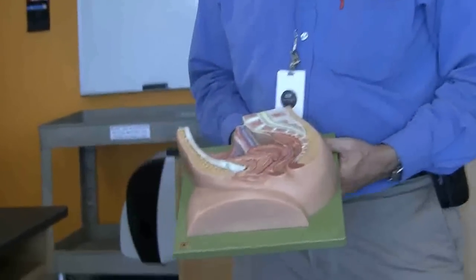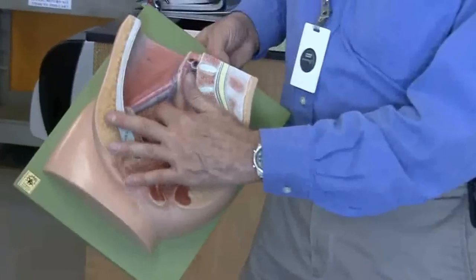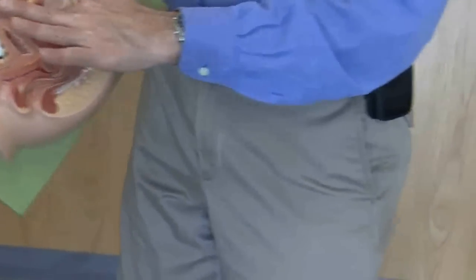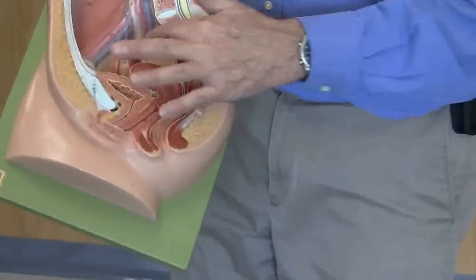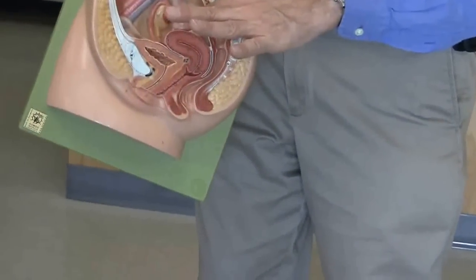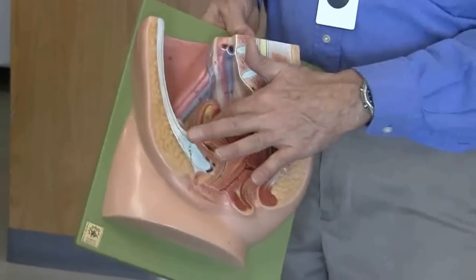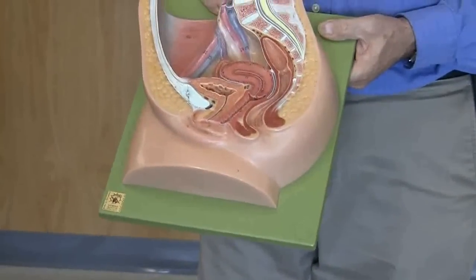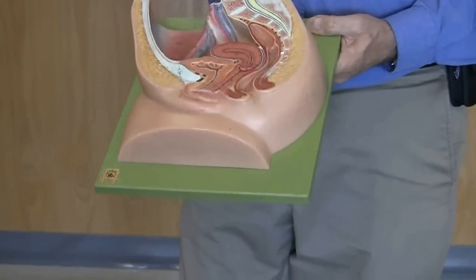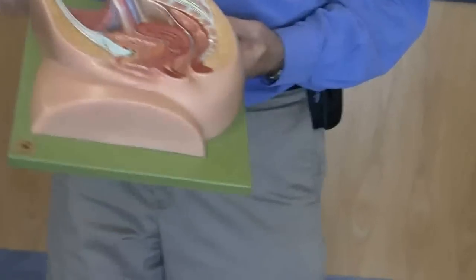Here, of course, is the ovary in yellow. This thing that appears to be a tube, it's in yellow. That's actually the ovarian ligament that anchors the ovary to the uterus. The pink thing that kind of drapes over, that would be the oviduct, uterine tube, or fallopian tube. It's not physically connected, but it drapes over the ovary.